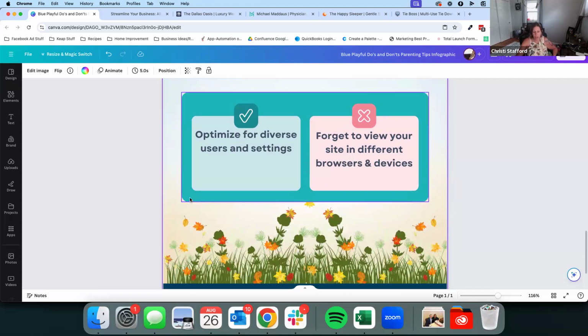And this is the one that I kind of talked about, where I was saying optimize for diverse settings and users. And the reason I really wanted to include this is because, yes, we need to make sure that we create our content so that it's mobile friendly, and we should check on different browsers and check on different kinds of mobile devices. But the other side of that, again, is making sure that our content is accessible to everyone. And what that means is, again, being conscious and mindful of your fonts, and the colors of your text, the colors of your graphics and your boxes.